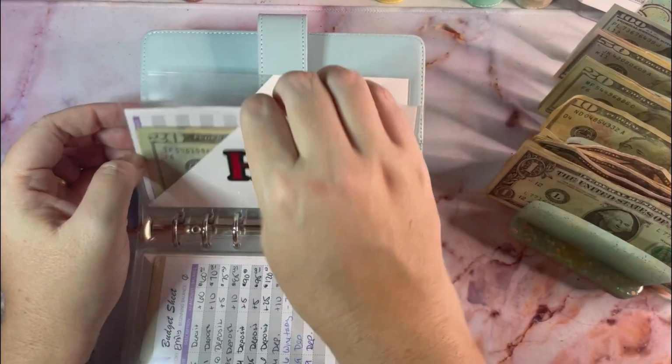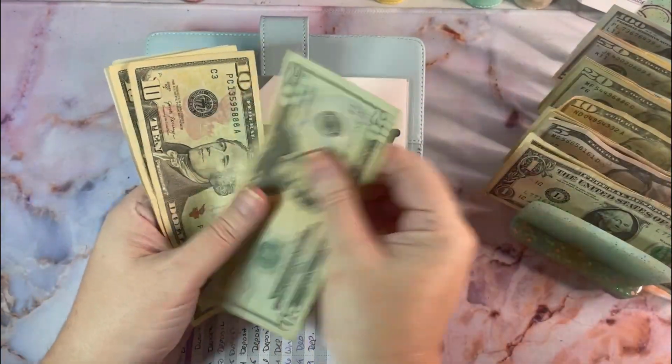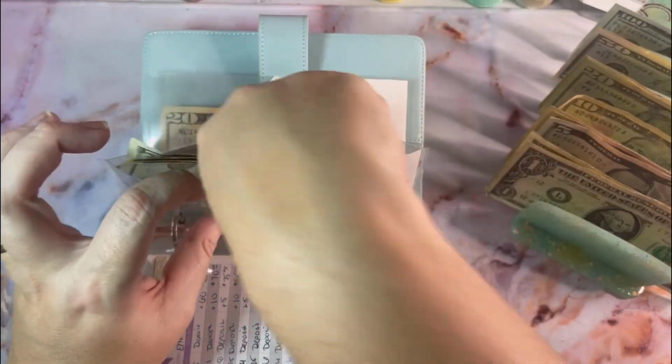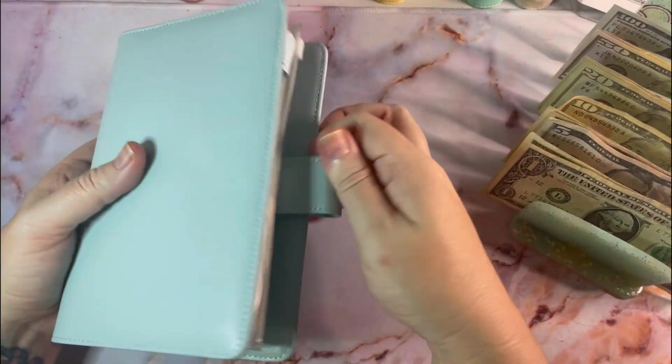And then my hubby is going to get $5 as well. So now he has $20, $30, $40, $45, $50, so he has $50. All right, and the pretty blue binder is done.